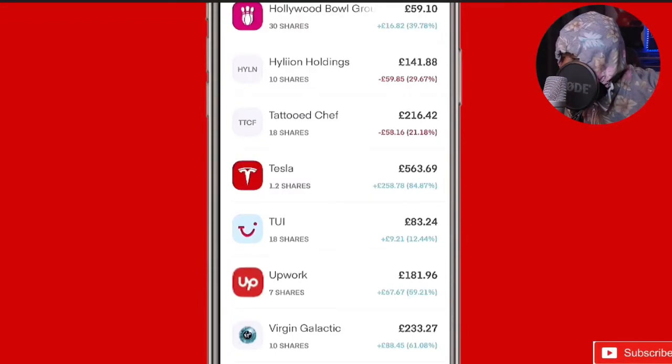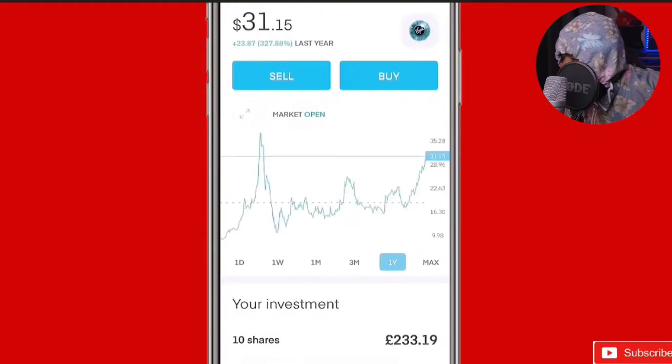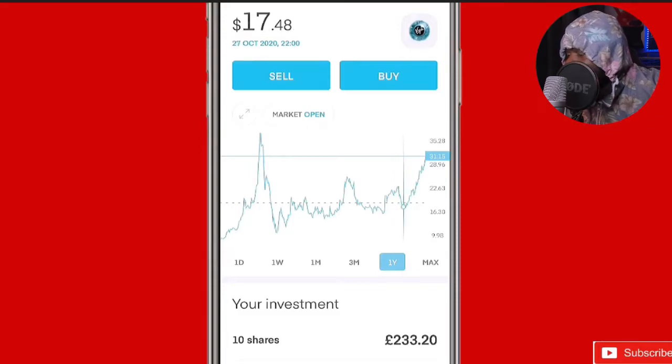Now we have potentially my favorite position overall. Very, very bullish on these. Virgin Galactic, absolutely love this. Now this is the pinnacle of high risk and speculative. This graph goes up and down all the time. You definitely have a roller coaster of a time if you're holding on to Virgin Galactic.